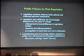What's the current status today? Regulatory systems embrace both the rational and the irrational. But most importantly, I think this is the bullet I'd like to emphasize on this slide, regulators and politicians are increasingly paralyzed by the pace of change, in no small measure because of the widespread illiteracy at any level of technology 101 amongst politicians in any of the Western governments and the 25-year-old staffers primarily educated in political science who will then make judgments about advanced technology. That is essentially the root cause of this.